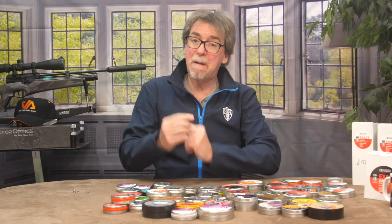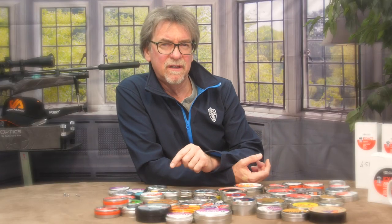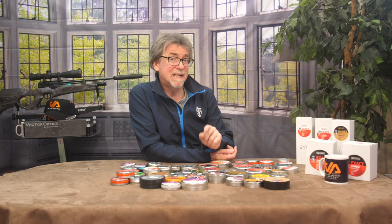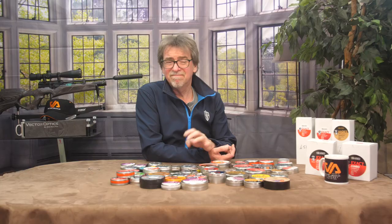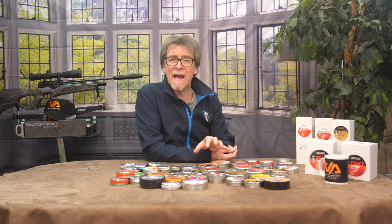I've already said that each gun, and indeed each barrel, will have its favourite pellets. And it's almost as Ollivander told Harry Potter, the wand chooses the wizard. Well, in this case, the barrel chooses the pellets. And sadly, you're going to need to try quite a few before you find the preferred one in some cases. That's, I suppose, where sample packs can save you buying a whole mass of full tins of pellets.